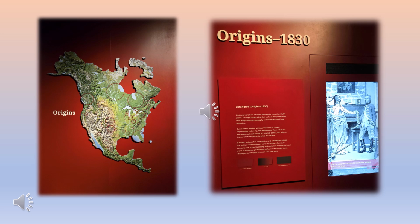This section of the exhibit clearly contrasts a holistic worldview with the European emphasis on separation, separating land from spirit, culture from politics, science from art. That disconnect, the museum says, opened the door to exploitation, colonization, and struggle.